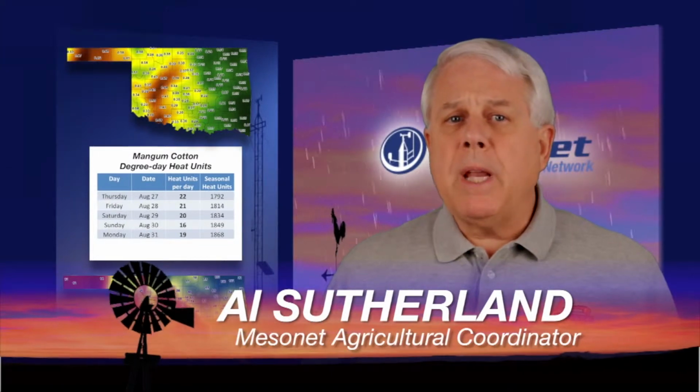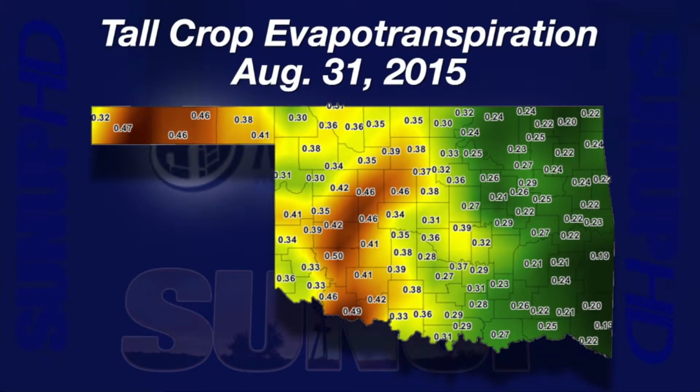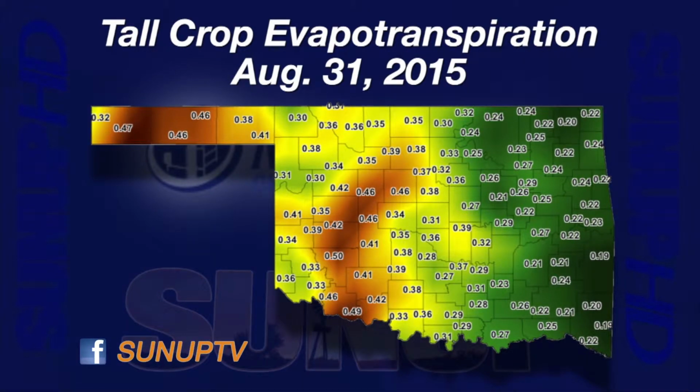As we begin September, remember to stay vigilant about watering or irrigating plants. The days will get shorter and the nights will get cooler, but we can still have some high water demand days. On a map of potential water demand for Monday, August 31st for tall plants, we see some high water demands. The lowest draw was just under 0.2 of an inch of water at Broken Bow and Worcester. The highest was a 1/2 inch of water demand at Hobart.